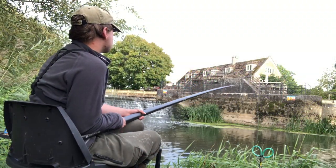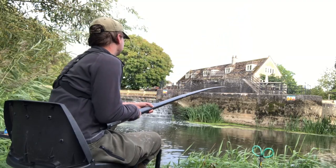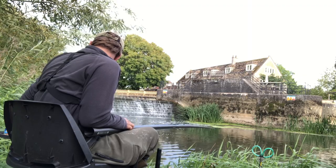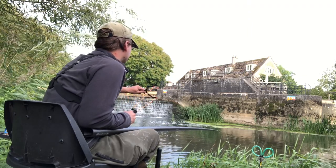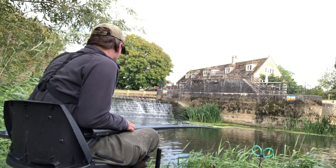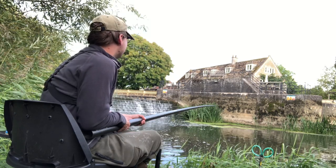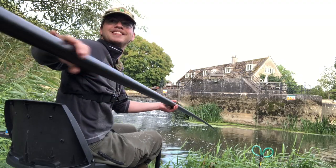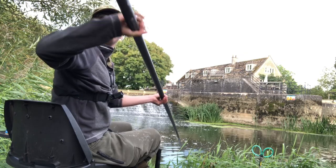Hemp is an absolutely deadly roach bait. It is so selective. You'll find when you're feeding a swim with maggots or anything like that, you catch a bit of all sorts, and the roach generally aren't that keen on competing with other species. When you feed hemp, however, it tends to only select roach. It's quite incredible how you will put a bit of hemp in and you can almost guarantee that the next bite will be from a roach. So if you want to catch a roach on a river, put a bit of hemp on.